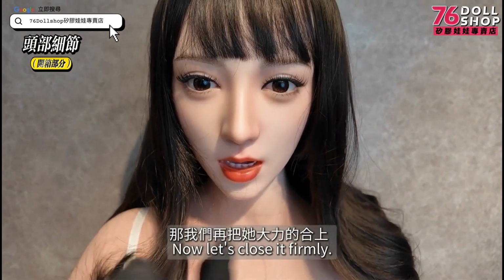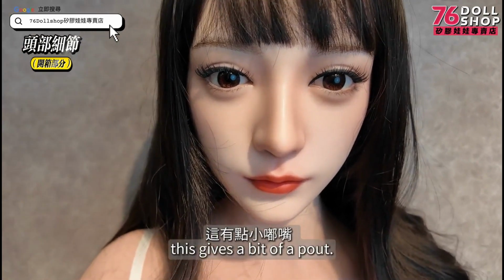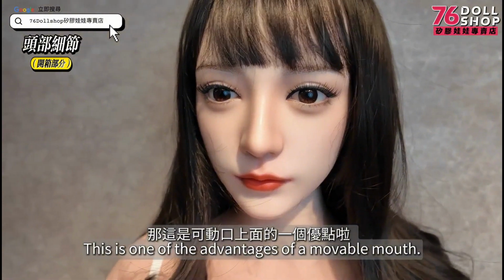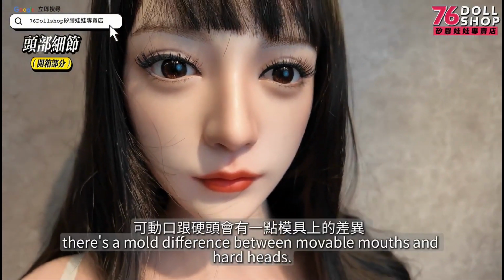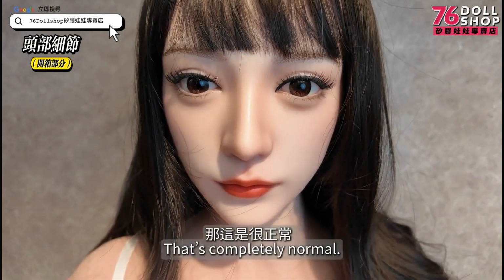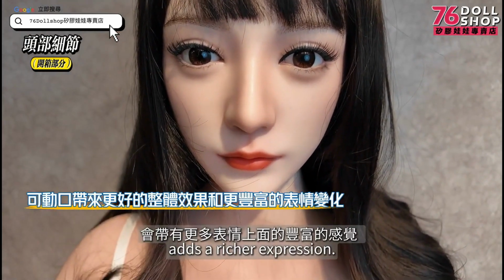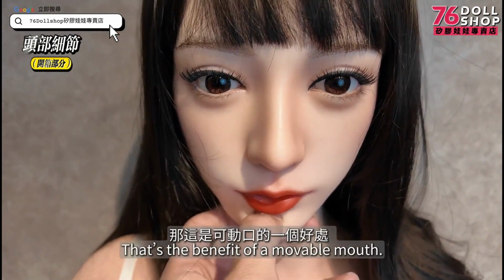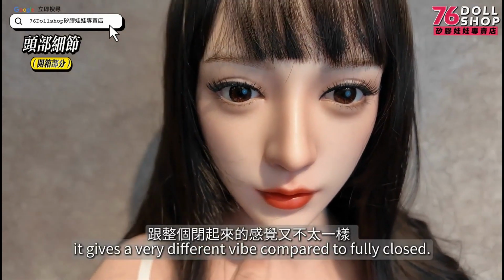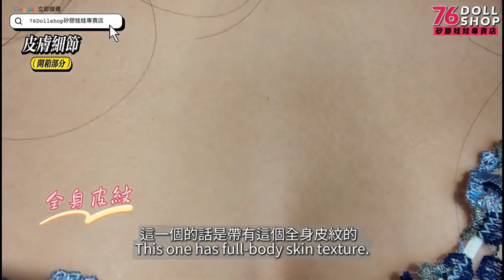Now, let's close it firmly. Yes, close it upward. You can see, this gives a bit of a pout, a bit of an innocent look. This is one of the advantages of a movable mouth. Many people may think there's a mold difference between movable mouths and hard heads. That's completely normal, but the overall effect brought by a movable mouth adds a richer expression. That's the benefit of a movable mouth. For example, if you open it with a slightly open mouth, it gives a very different vibe compared to fully closed. This one has full body skin texture.